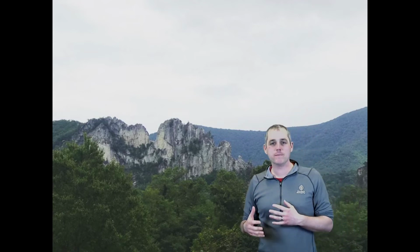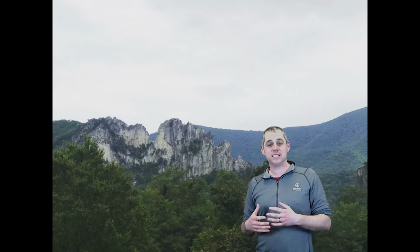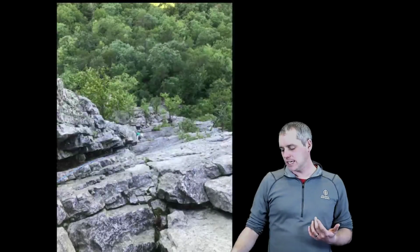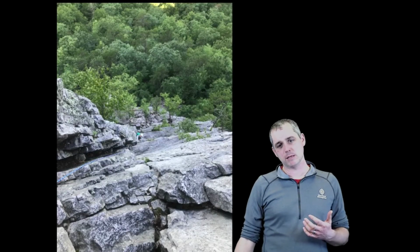So, huge Access Fund projects, and the Access Fund being the main advocacy group for rock climbing around the country, has had tons of work days there where they're moving huge boulders to prevent erosion as you hike up to Seneca Rocks. So Seneca Rocks is that traditional rock climbing place.